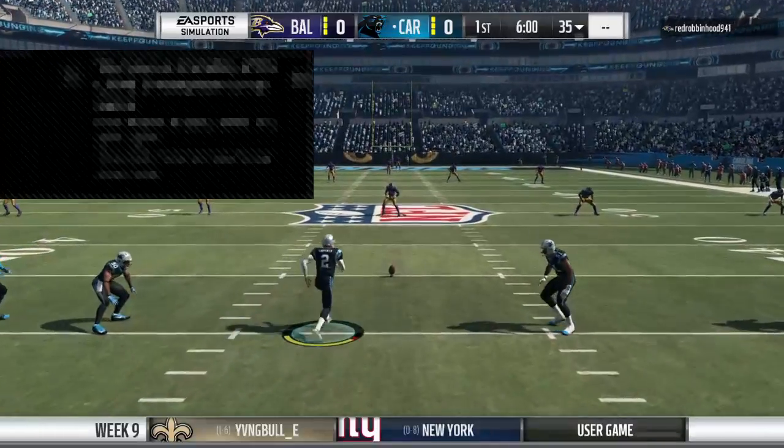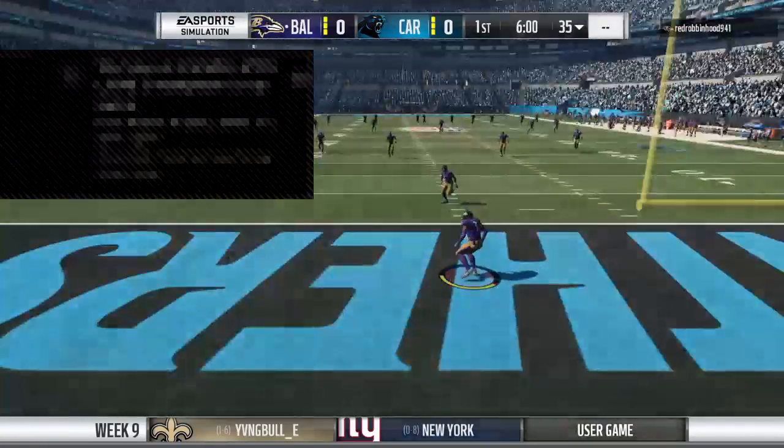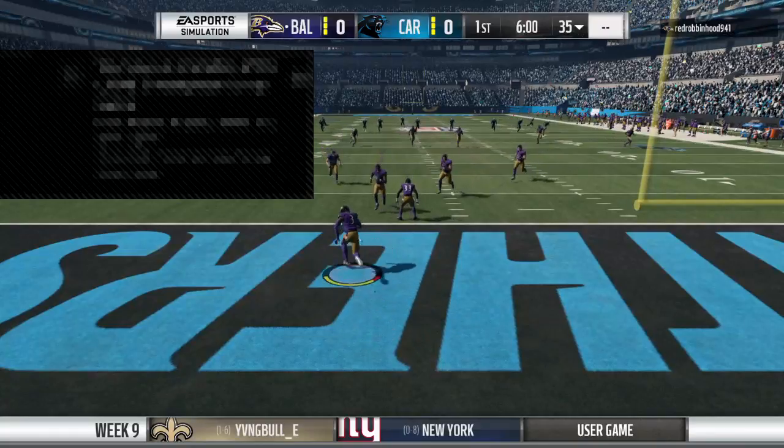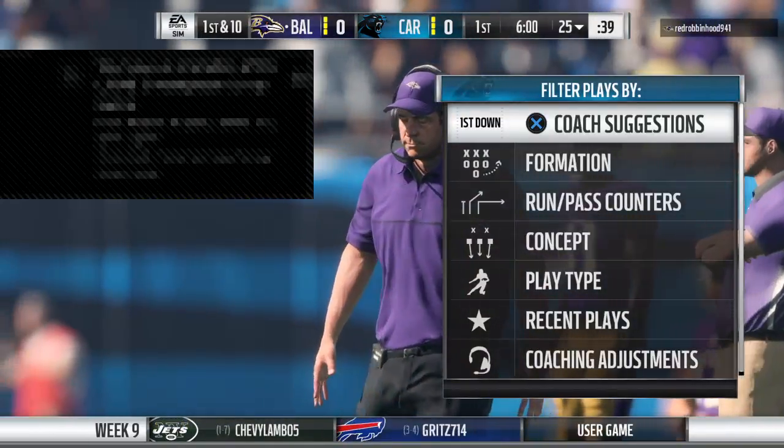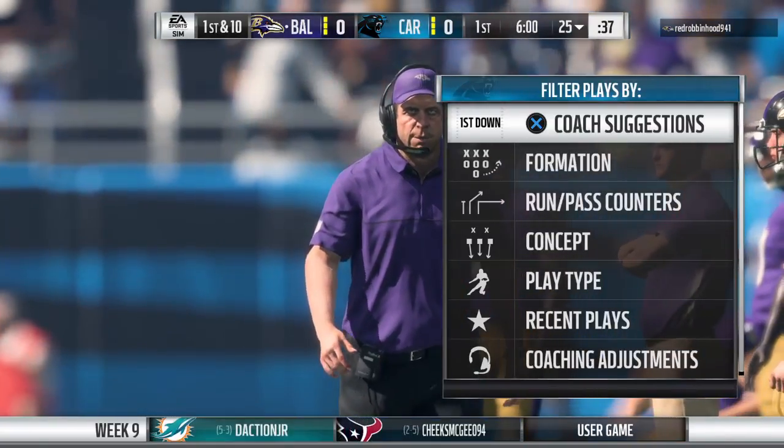Ravens and the Carolina Panthers. And this will be a touchback as that sails over the end line.